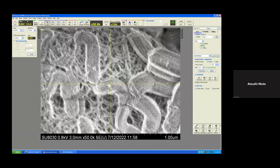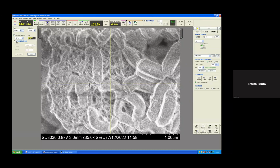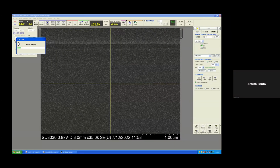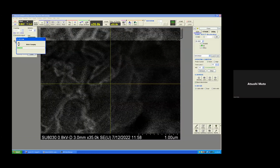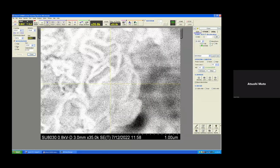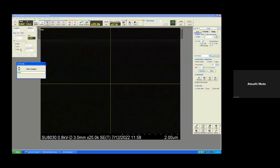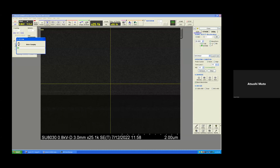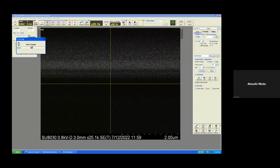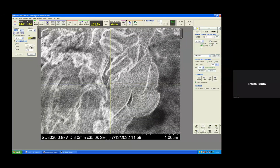So if you'd like to use the deceleration, what we do is first select the deceleration checkbox. Then select the deceleration voltage settings: high, low, and free. If you become familiar, you can use free, but this high and low controls the deceleration voltage. When the voltage is high, we can get better resolution, and when the voltage is low, we can get better flexibility with the sample. If the sample is not in an ideal situation, we can still get the image if you set it to low.